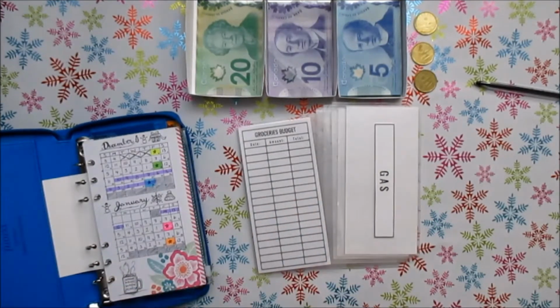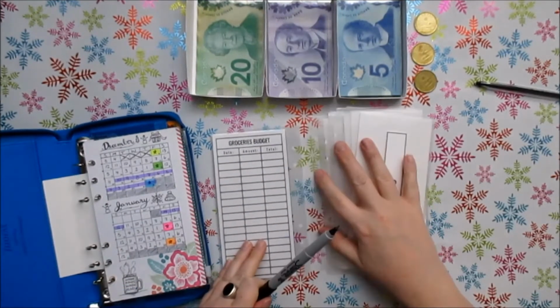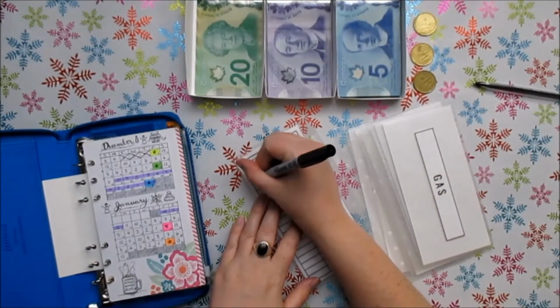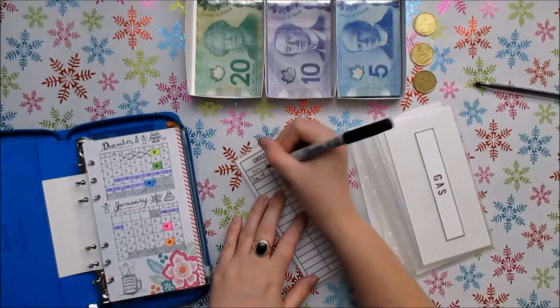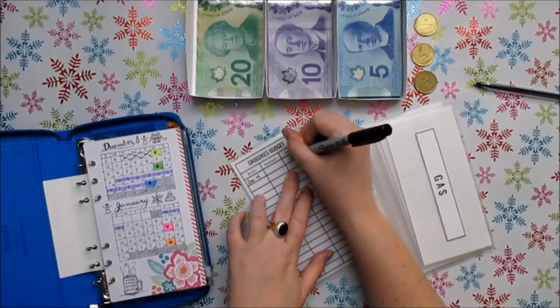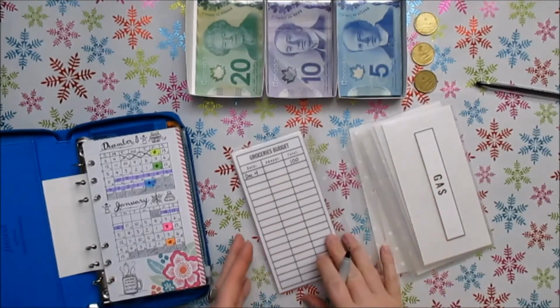Okay, so time to fill out the tracker yet again. Make sure I write down the right date. So the amount total is $100, and this will last me for 2 weeks.